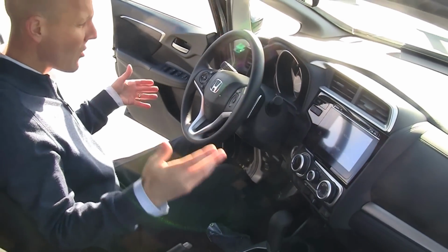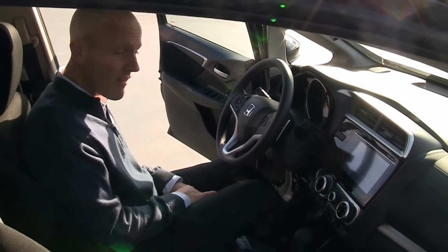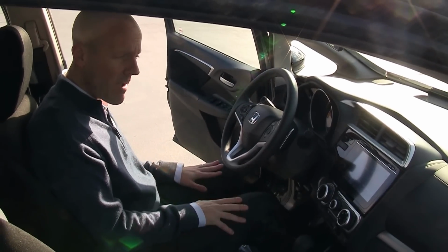Great space, great comfort, amazing quality, and the same price essentially as the 2015 model. This is going to be a tough act to beat for the 2016 model year. The Honda Fit finally arriving at Honda dealerships.